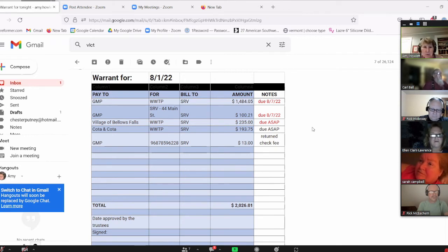I move to approve the warrant for August 1st, 2022 in the amount of $2,026.01. Is there a second for that motion? I second that. It's been moved and seconded to approve the warrant for August 1st, 2022 in the amount of $2,026.01. All those in favor signify by holding up a hand. Before we vote, I have a question. Oh, okay, yes, I'm sorry, I'm rushing you.